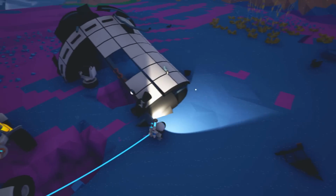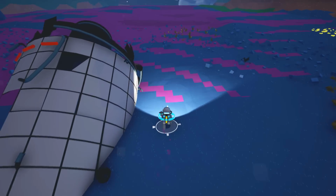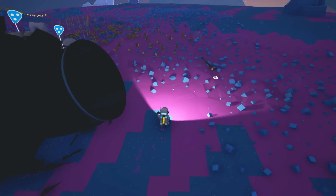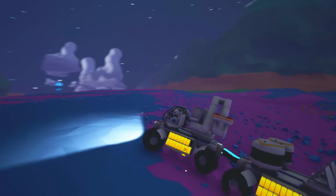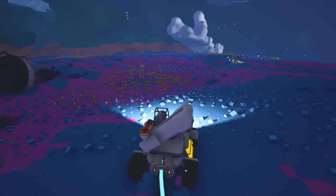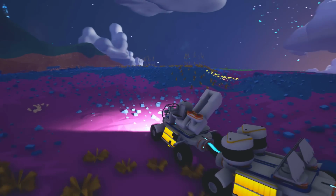Is there anything else here? Doesn't look like it. No. I think this is just another landing pod, so we don't really need anything from these. All right. Well, we are running out of power, it looks like. So I'm gonna head back home and explore the other direction, because I don't want to run out of power from this truck.